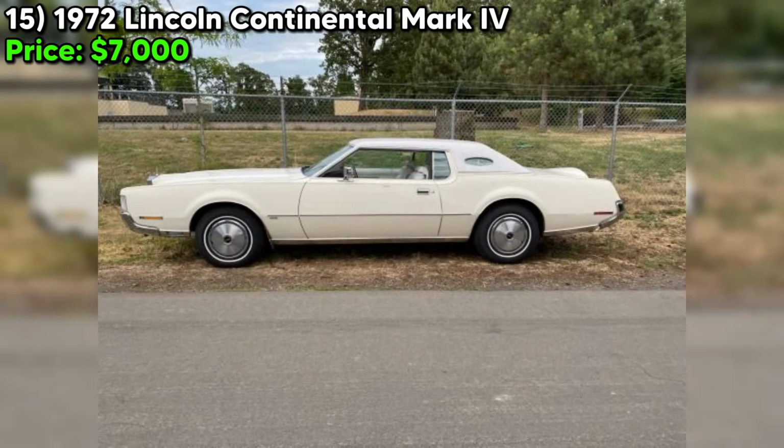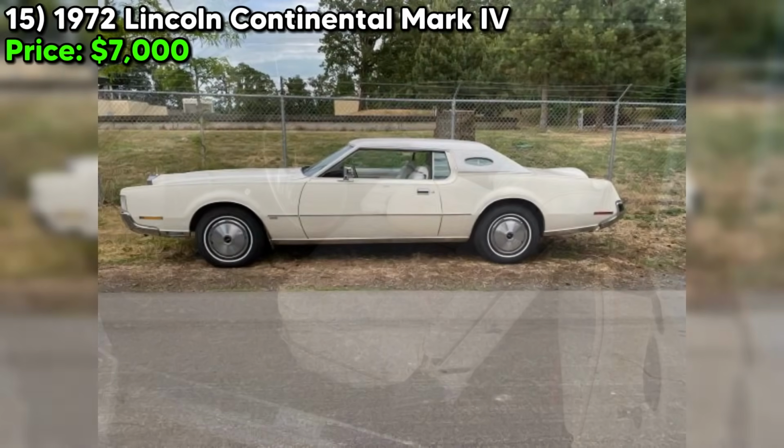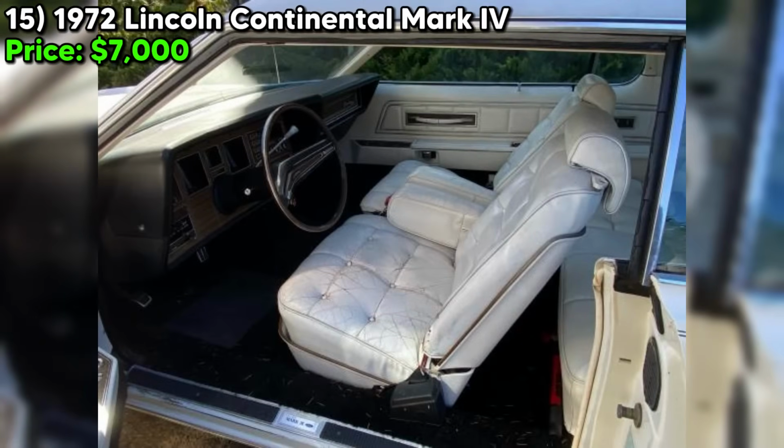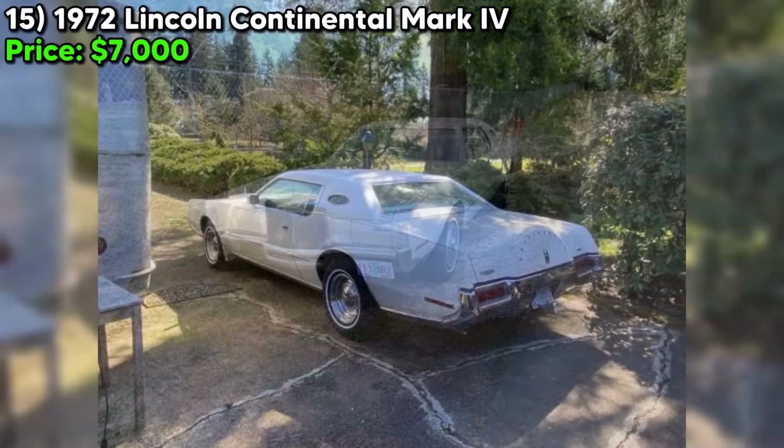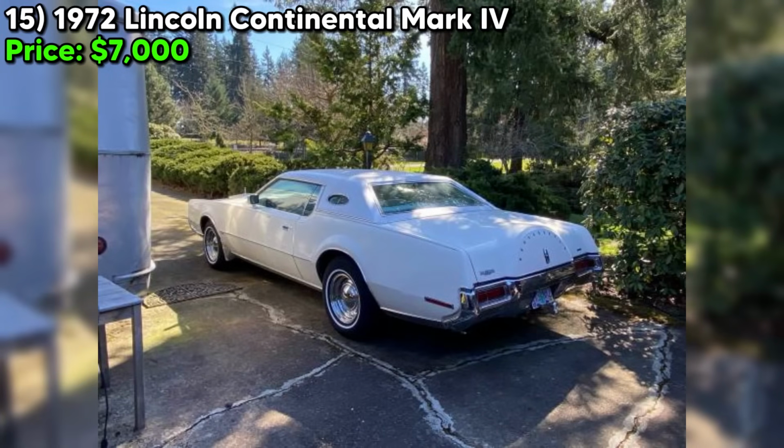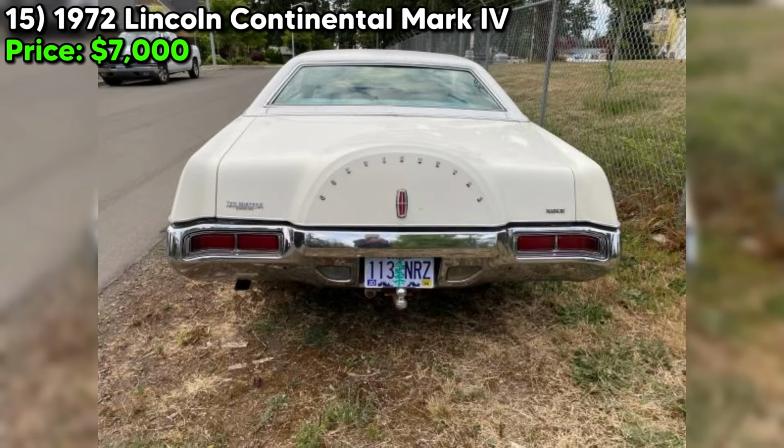One of the most striking aspects of this Mark IV is its low mileage. With only 60,000 miles on the odometer, this car has been sparingly driven throughout its life, which is a testament to its careful ownership and preservation. Low-mileage classic cars are highly sought after by collectors, as they often represent the best-preserved examples of a particular model.